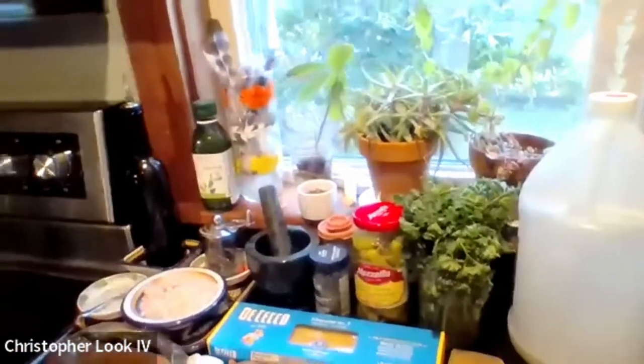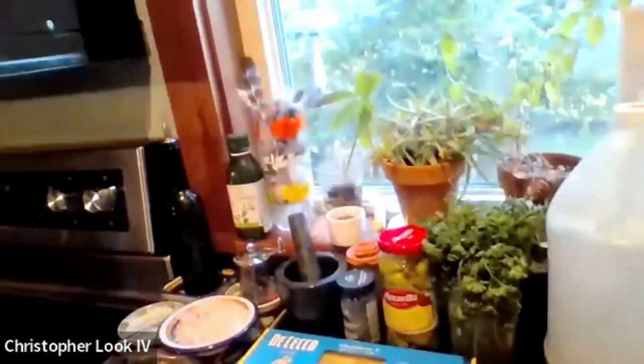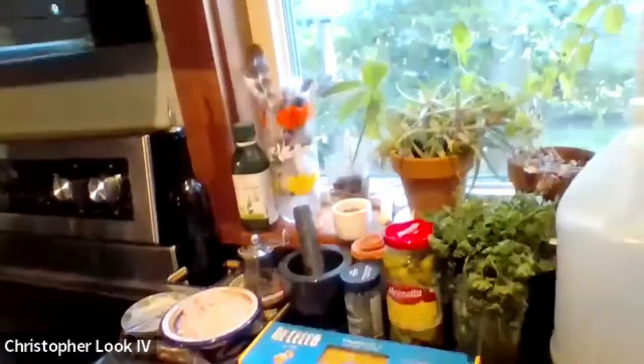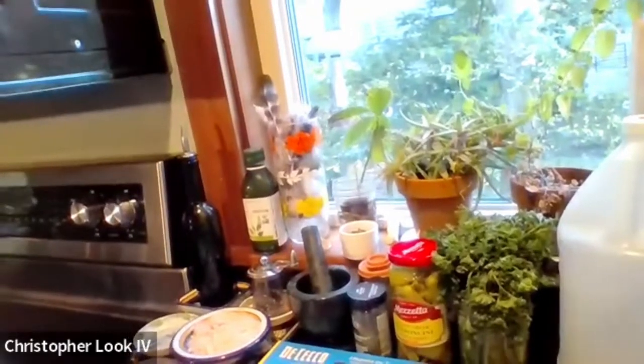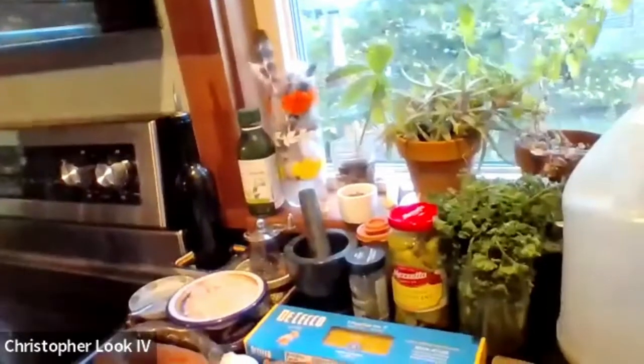I actually added the linguiça in just to give it a little bit more pizzazz, but realistically, you don't need that at all. At its base, it's really just the broth from the clams plus butter and a little bit of parsley, and then some sort of acid.